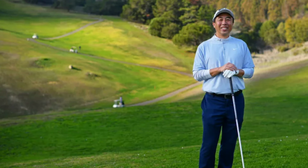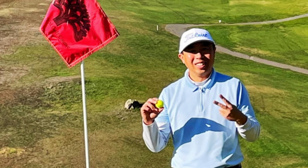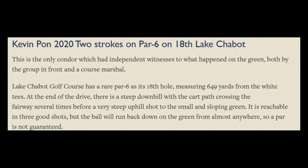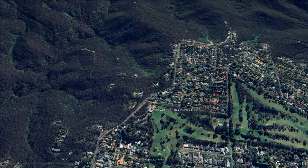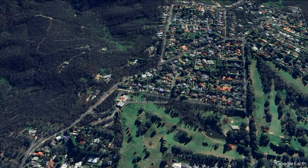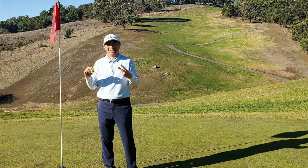This Concord was also witnessed and happened on the green with multiple spectators and even a course marshal there to see this rare feat. Now, the hole itself measured 650 yards from the white tees. At the end of the drive, there was a steep downhill with a cart path crossing the fairway. And because of this steep downhill, the shot just kept rolling and rolling off the tee, finally resting at over 500 yards. So the benefit of the doubt with this lucky bounce off the cart path left him with 110 yards, but a blind approach.